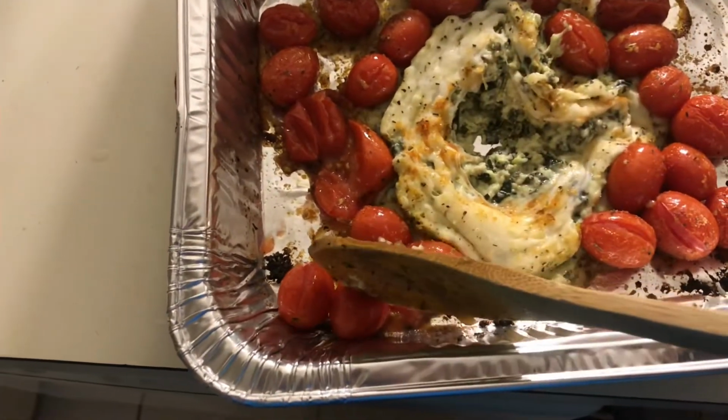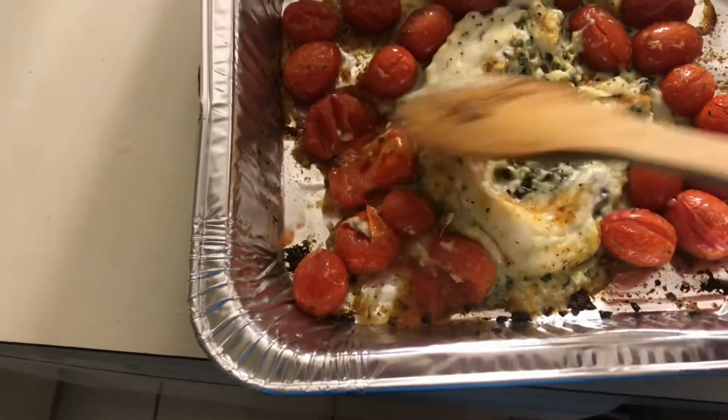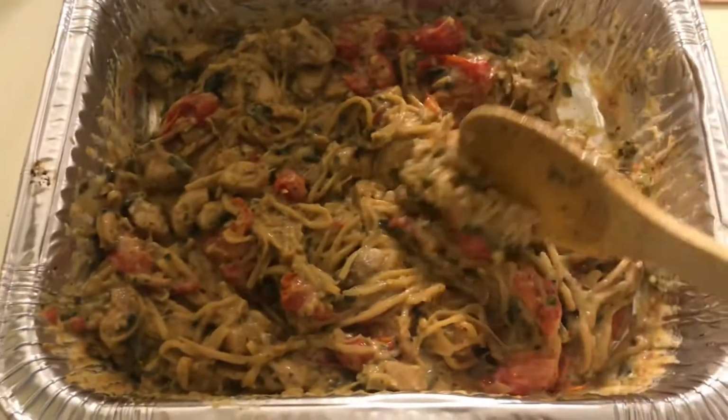I'm just going to smash these and add the chicken mixture. But first, let me smash these and I'll mix it all together. Then I'll add the chicken. Alright, final product with everything mixed in.